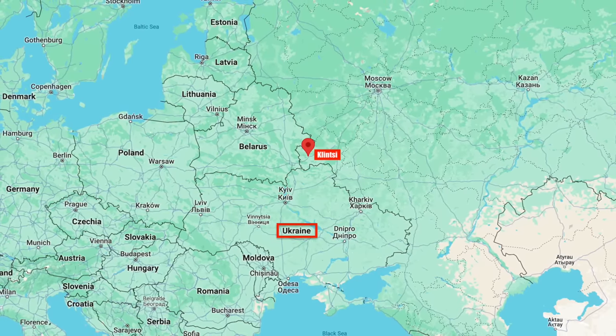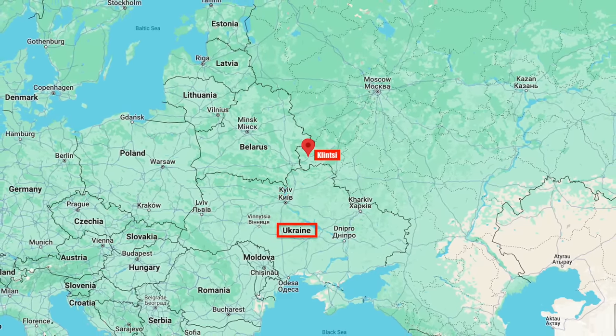Viewers may note that while S-400 is designed to engage aerial threats, Russia has modified the missiles to strike ground targets as well. This information comes courtesy of the Research Center for Trophy and Prospective Weapons and Military Equipment, affiliated with the General Staff of the Armed Forces of Ukraine.